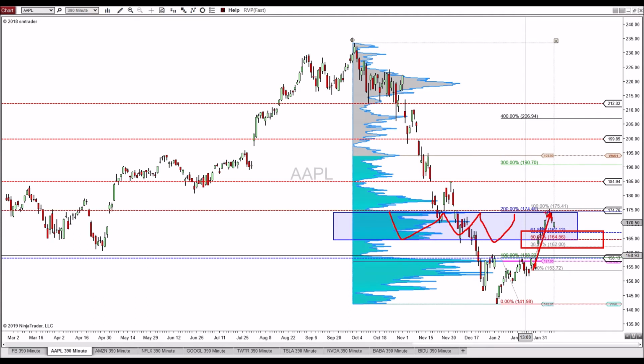So if Apple is going to be balanced in here, then one of the possibilities that I'm going to look at is for it to come down to this 50% area, near this 164, 165, right at the lower edge of this balance high volume zone, and see would it get a bounce back up to this upper edge near this 175. So it's basically like range trading.